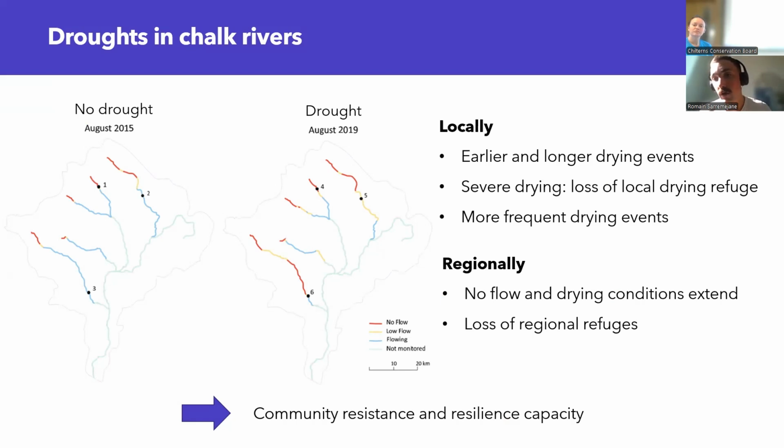And this might affect the stream locally. So you'll have earlier and longer drying events in the winterbourne, severe drying. So it's going to get more dry, so species will have a harder time to survive, and you might have more frequent drying events. And in the perennial sections, you'll have low flows, which might be a problem for some aquatic invertebrates. And also regionally, drought will change the spatial configuration of where drying happens, and places that don't usually dry might dry in these years. And this will affect the invertebrate community resilience and resistance capacity.